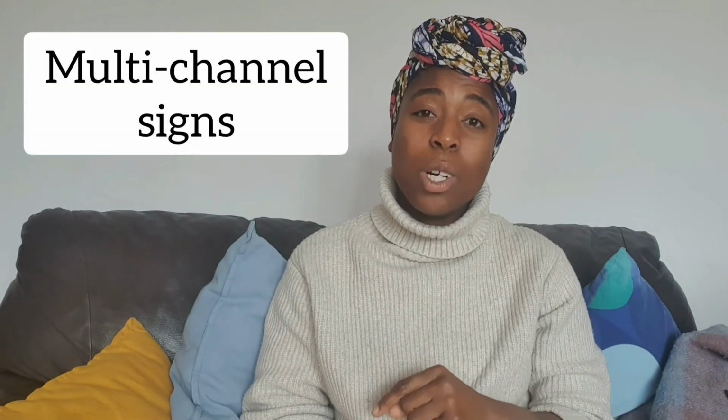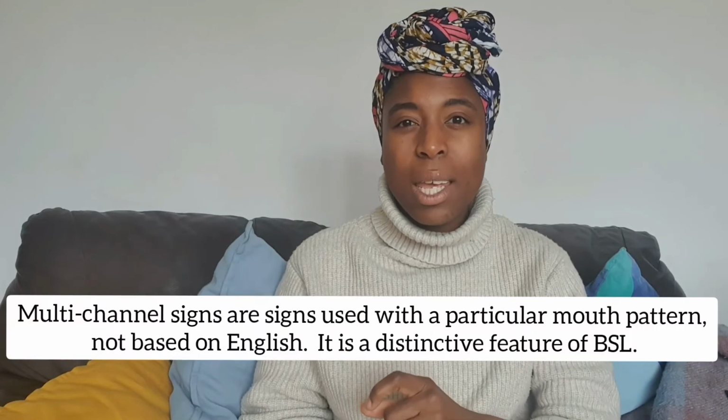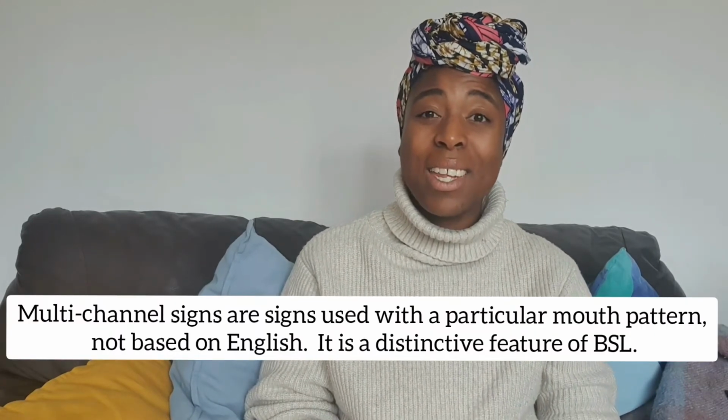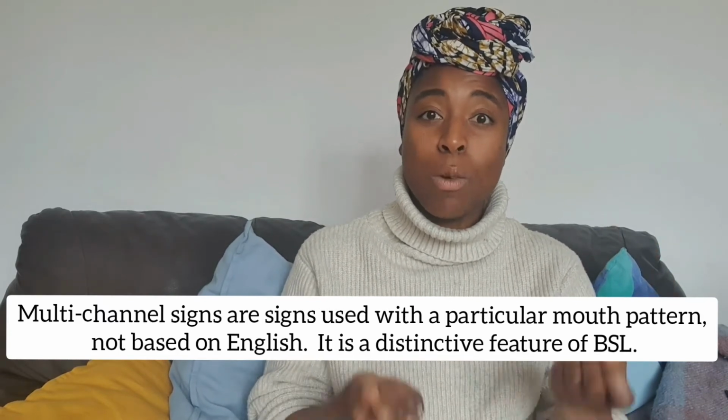Now that's a good example actually of what is known as a multi-channel sign in BSL. So it's not a sign that you could substitute a word for in English. It's a sign that encompasses a phrase in English, a multi-channel sign.